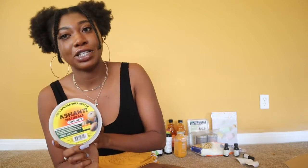So yeah, it's a different ball game altogether, but either way, just in case push comes to shove, we have our domestically sourced Ashanti shea butter as well. So we got 10 pounds of this, and then we also have 3 pounds of jojoba butter coming. We also have another 3 pounds of cocoa butter and another 3 pounds of mango butter.